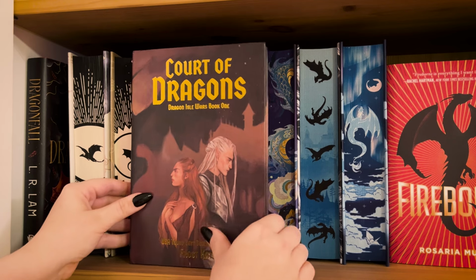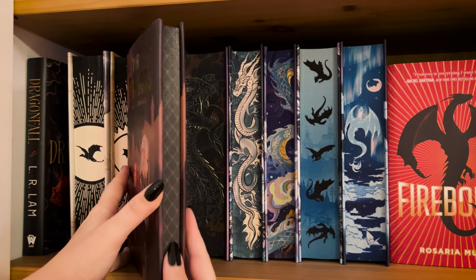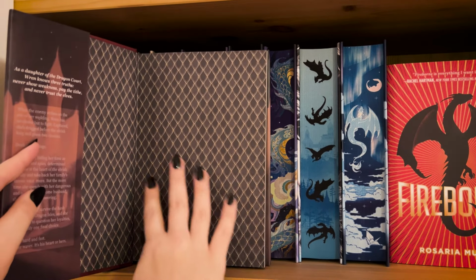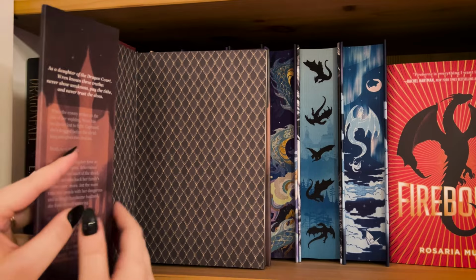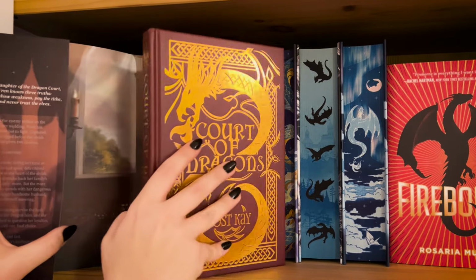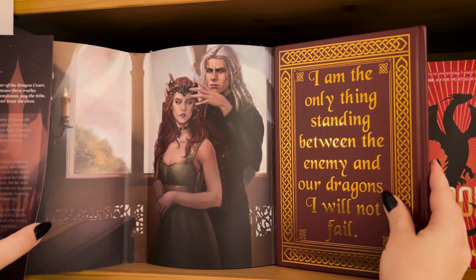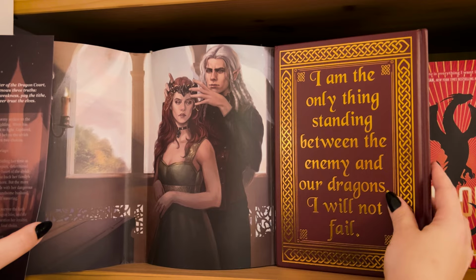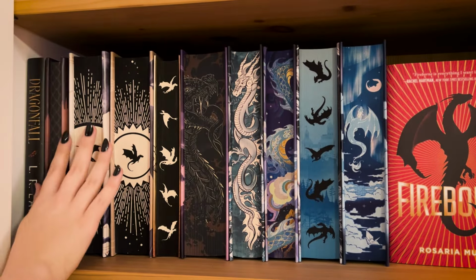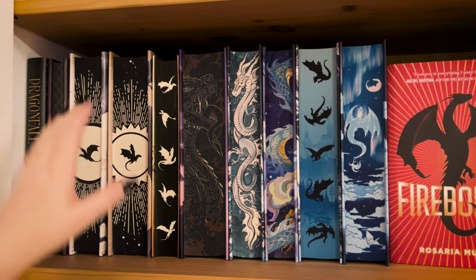It has a redesigned dust jacket with character art, and then the edges look like dragon scales, and then that dragon scale design continues onto the end papers, and then the hardcover case has a really intricate dragon gold foiling, and then the reverse side of the dust jacket has some character art, and we have a quote on the back. And then the next two books are the Fairy Loot special editions of Fourth Wing and Iron Flame.